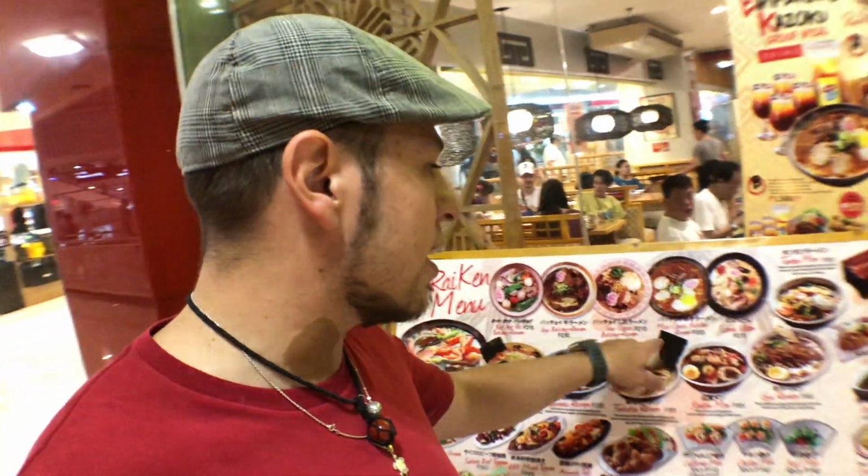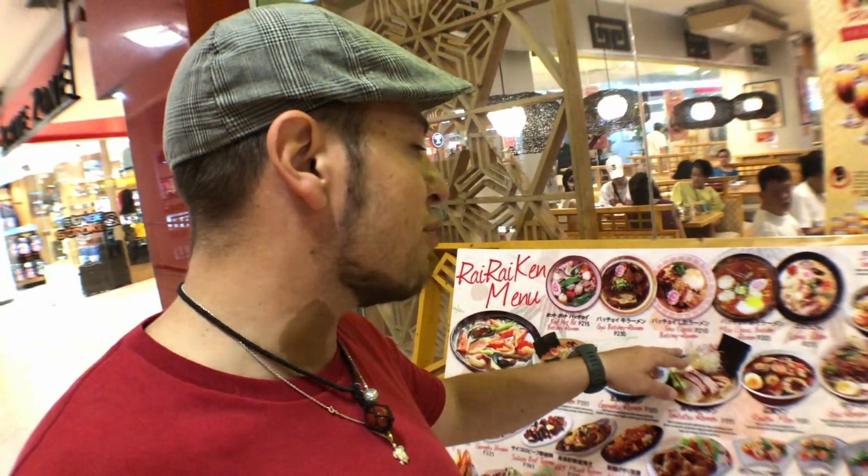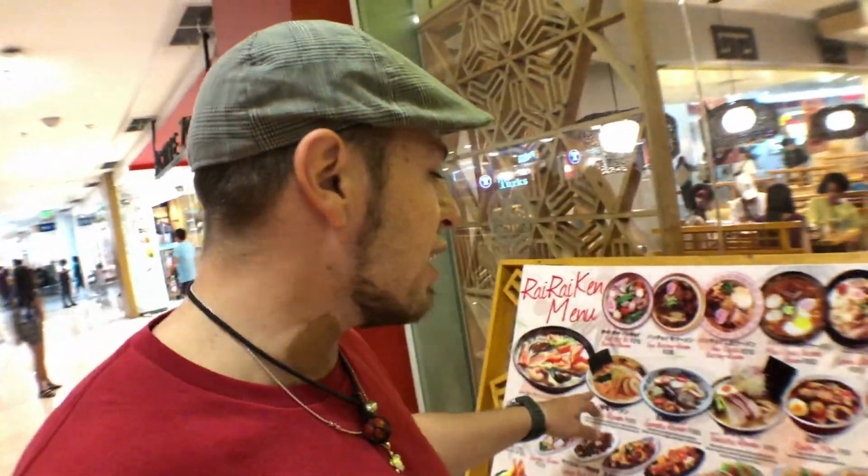So I already asked, and it seems like in the Philippines you can find a lot of Japanese food restaurants, but a lot of them are kind of Japanese Filipino food, I would say. Here they seem to have two types of ramen. The ones on top are cheaper, you can get those for about 200 pesos, and if you go for double the price, apparently it's the Japanese way to cook ramen. So we'll see how it is. I've looked into the menu, and we'll see how it tastes.